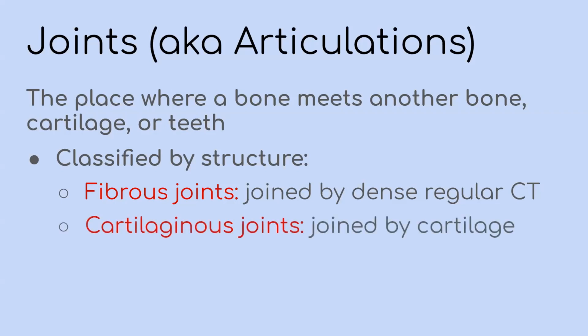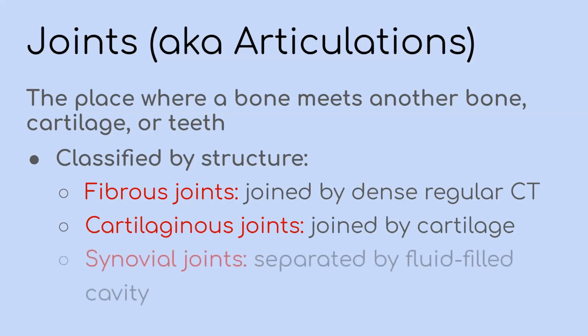There are also cartilaginous joints, which are joined by cartilage. There are 3 types of cartilage: hyaline cartilage, fibrocartilage, and elastic cartilage. And lastly, there are synovial joints, which are separated by fluid-filled cavities. So there's a little fluid in between that makes up the joint. Moving on to fibrous joints, there are 3 types.